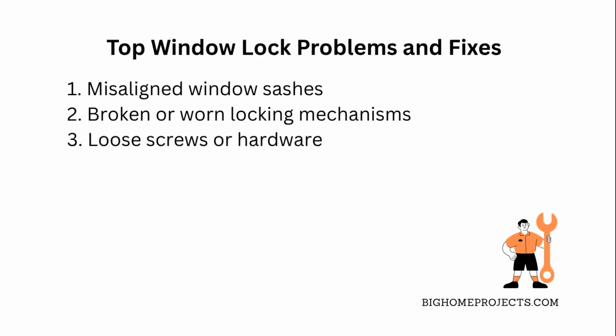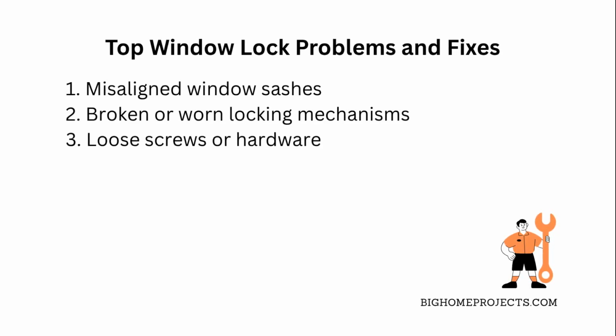Lastly, folks often overlook loose screws or hardware that cause misalignment and weak locking. Just tightening these can make a huge difference without any major repairs.